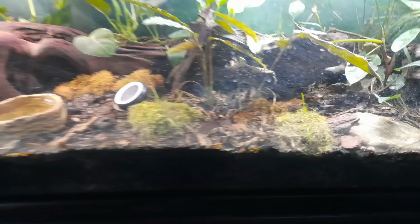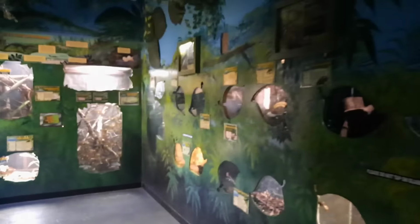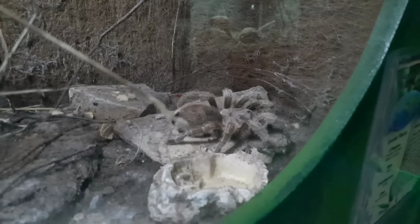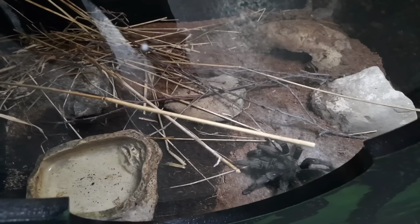Then we've got the poison dart frogs, Dendrobates azureus. A wall of invertebrates. They've got Chilean rose tarantula. There's forest scorpions. Now, that one, the way it's not the best, that is Brazilian black, Grammostola pulchra, and even a Mexican flame, the Brachypelma auratum.